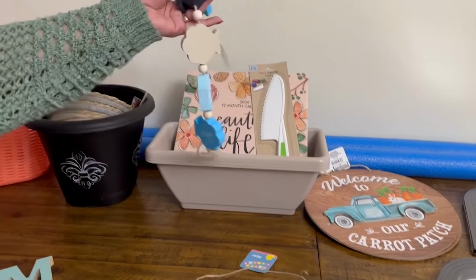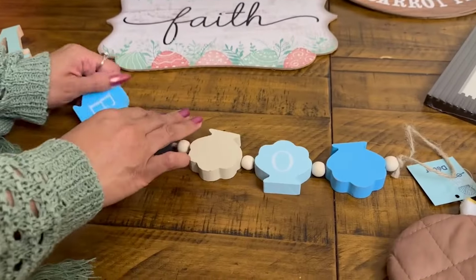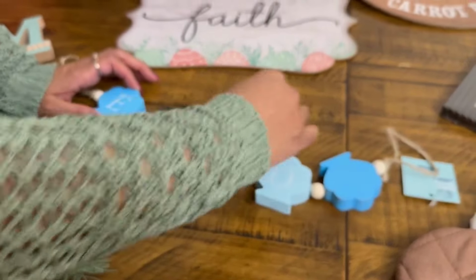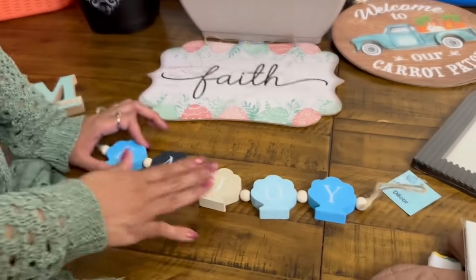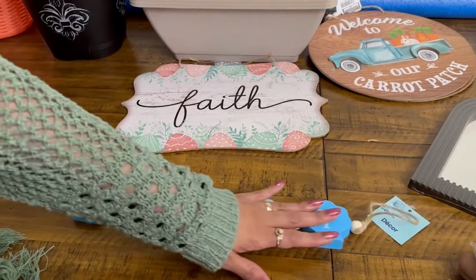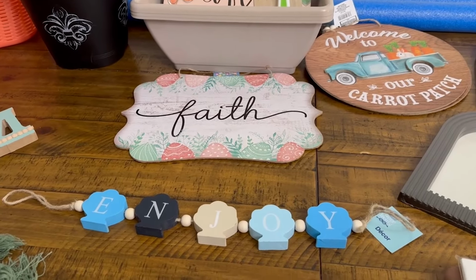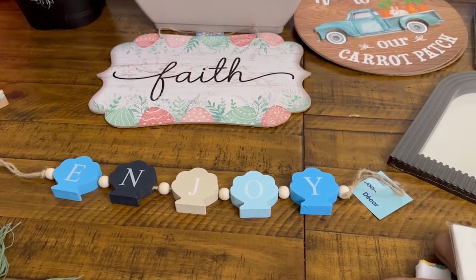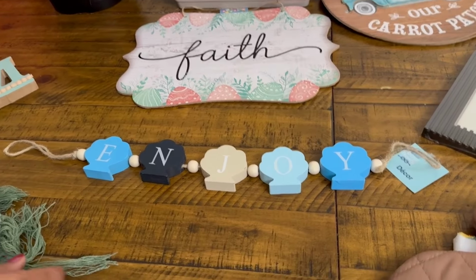We got this right here. Look how pretty this is. I was hoping that you were going to get this because I really like this. I love this. Let's see, what does this spell? Enjoy. And actually, they even have another one that says relax. I was showing a video to the creative family about this specific item, and I didn't even know they had one that said enjoy. So that's cool. Now we know.